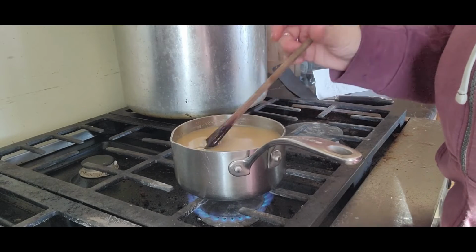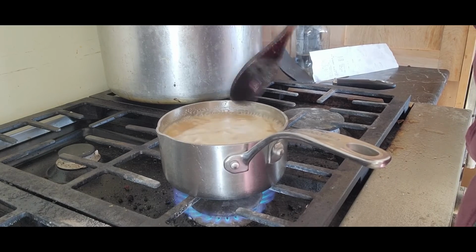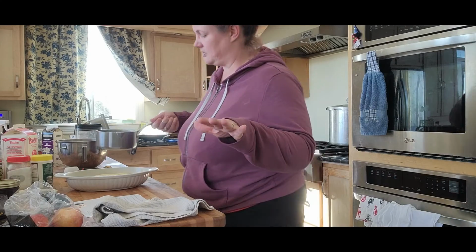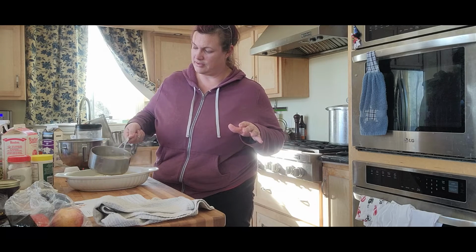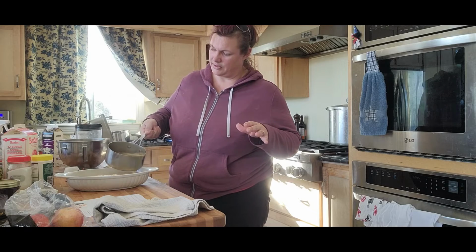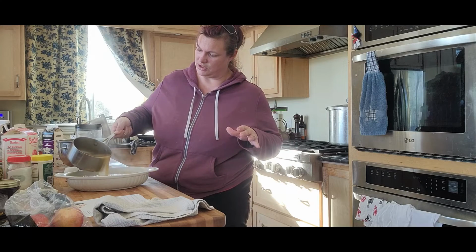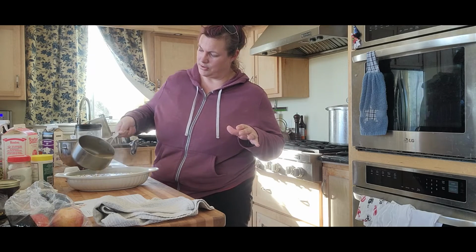We're just, that's almost to a boil. I can feel it. There it goes. So it's at a boil. Turn off the heat. And I know this seems real counterintuitive, but here we go. And we just pour this real gently over the top. And I think this is going to have to go on a baking sheet because I feel like this is just going to boil right over.